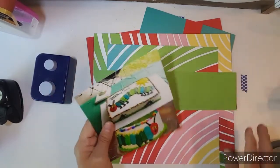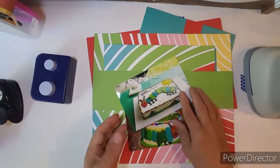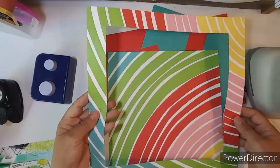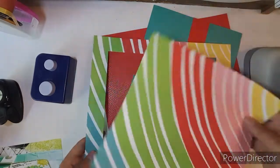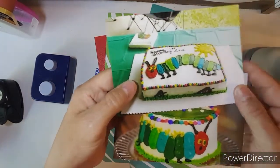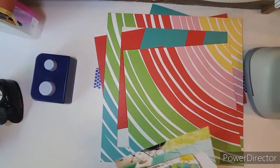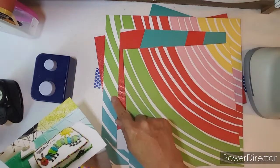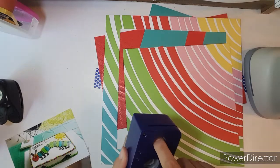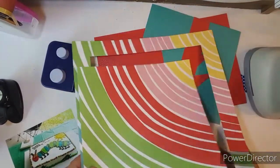So for this one, I think I'm just going to punch out circles for a normal size caterpillar. And then I already cut this rainbow paper. I know it's backwards. There we go. I want to frame my page with this. I don't know if you could see all those colorful dots. I kind of want to mimic that around my layout. So I got my Creative Memories punch, and I thought about putting circles around the border and punching it out of here. So that's what I'm thinking for that piece.